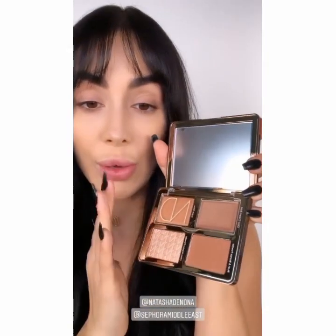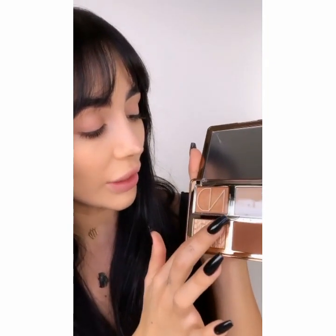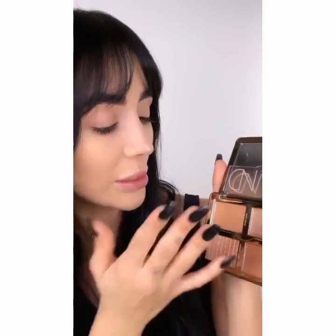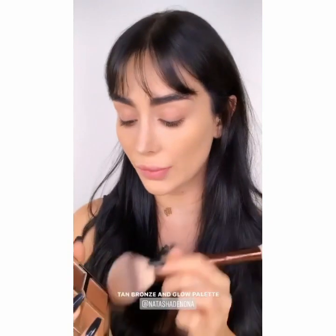Anyway, here we have from Natasha Denona the Tan Bronze and Glow Palette. So this is the beautiful palette. Now Natasha Denona is available in Sephora Middle East, which is so exciting. And we have here a bronzer, a powder highlighter, a creamy highlighter, and this is kind of a buttery highlighter. So it's powder, but it has this buttery texture. A little bit dark. I'm just gonna use the bronzer because I want to use the highlight in my YouTube video.